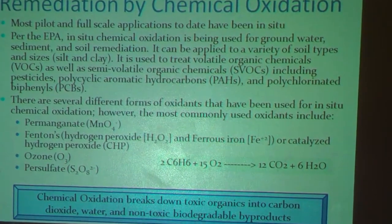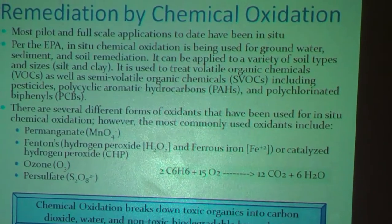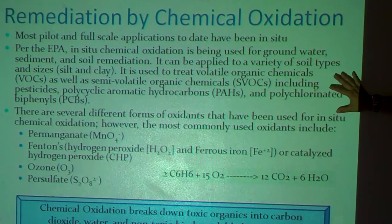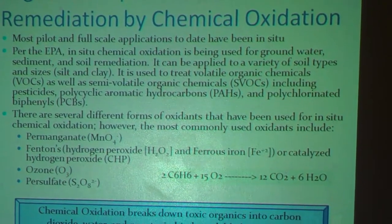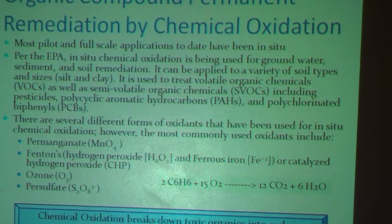Per EPA, this is being used for groundwater, sediment, and soil remediation, and has been for at least the last 15 years. It can be applied to a variety of soil types, and it can be used to treat a wide range of volatile organic chemicals, semi-volatile organics, and so on. Anything that is toxic and organic, it pretty much treats.